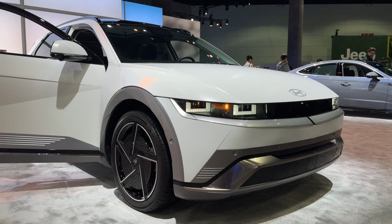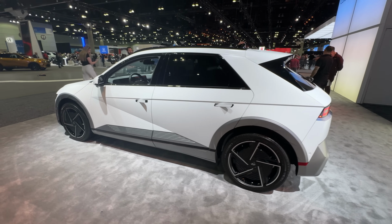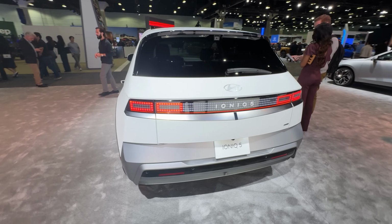So then I went and checked out the normal Ioniq 5 Limited, and I gotta say it looks really nice in person. I like all the exterior changes they made. Obviously, it comes with the North American charging standard, just like the Ioniq 9 will. It's got the rear windshield wiper.